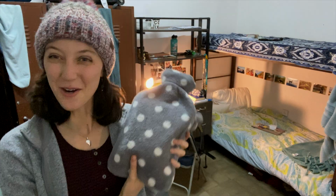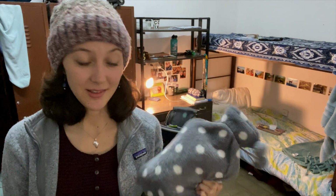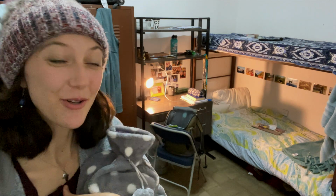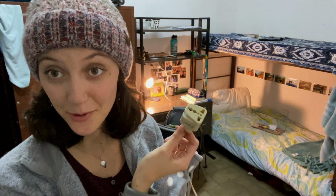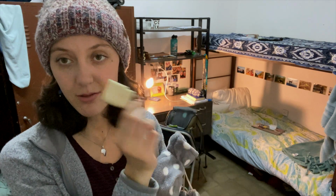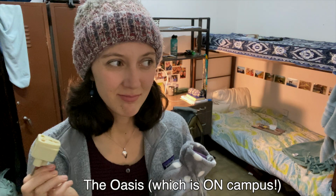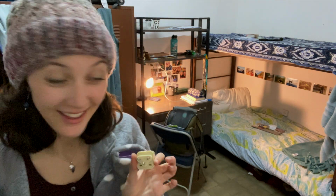Some things that I'm glad that I brought are, one, this lovely hot water bottle, which if you're coming in the fall or summer, you won't need because it's hot. But if you're coming in the springtime, it's nice when you live in a stone dormitory. You also will need to get some handy dandy adapters, which they sell here at the store, so no worries about that. I just happen to have some already, but you can get these for, I think, only a couple shekels at the store, so that's great.